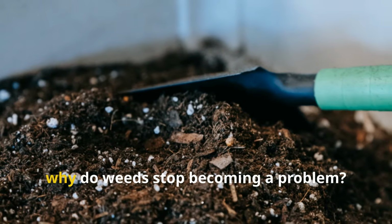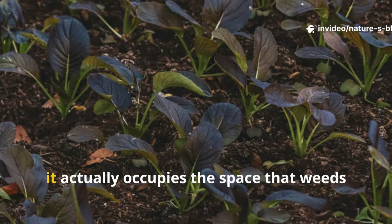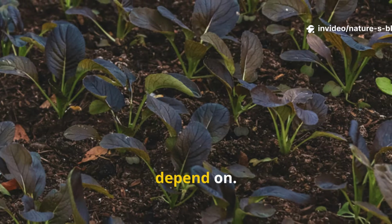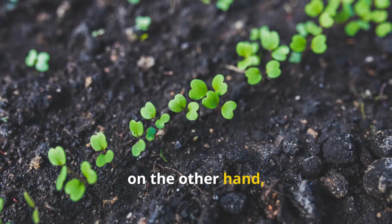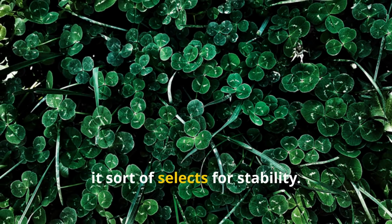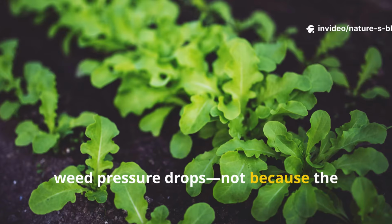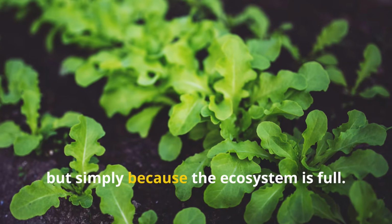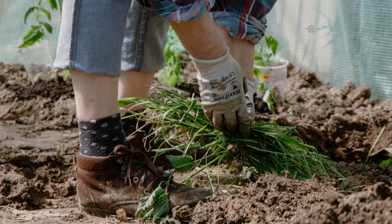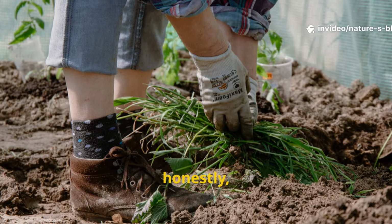So, you might be wondering, why do weeds stop becoming a problem? Well, living mulch occupies the space that weeds depend on. Bare soil, on the other hand, just invites invaders. But when the soil is covered, it selects for stability. Over time, weed pressure drops, not because the plants are killed off, but simply because the ecosystem is full. And the few weeds that do pop up are usually shallow-rooted and really easy to remove.